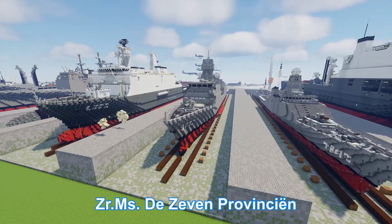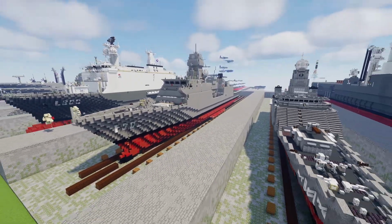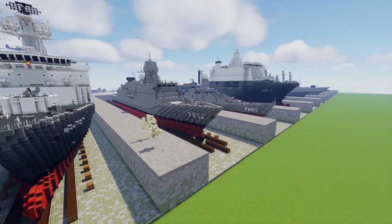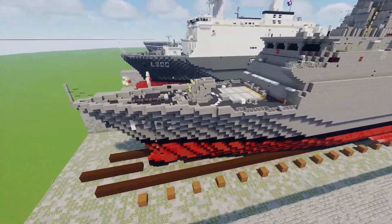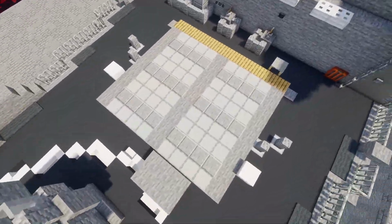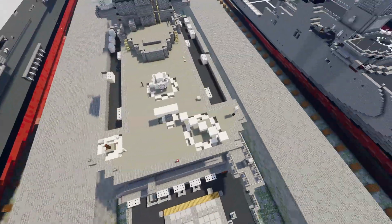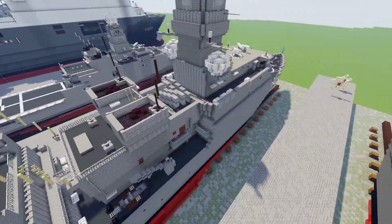Next up we have the ZRMS Zeven Provinciën, which is referring to the original 7 provinces of the Netherlands, and it was formed in the 1500s. But yeah, let's take a look at this boat. It's actually quite modern looking. There is a 127mm gun here, and it has a vertical launching system, so it can fire missiles as well. And there's some radars on the top and a big mast up there.